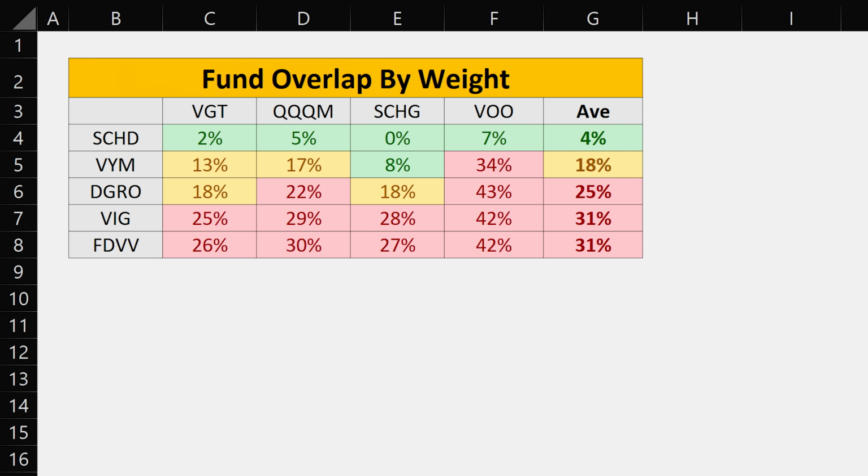Closing thoughts. I genuinely think that all 5 of these ETFs can be great for your portfolio. If you already hold a lot of growth ETFs like QQQ, SCHG, VGT, or some other favorites, then I remain steadfast that SCHD is the best counterbalance. But if you're light on growth and you want more VOO-like base holdings, then FDVV, VIG, or DGRO might be the better fit. And VYM is pretty solid everywhere as a defensive play. The best fit for you depends on how you build your portfolio.